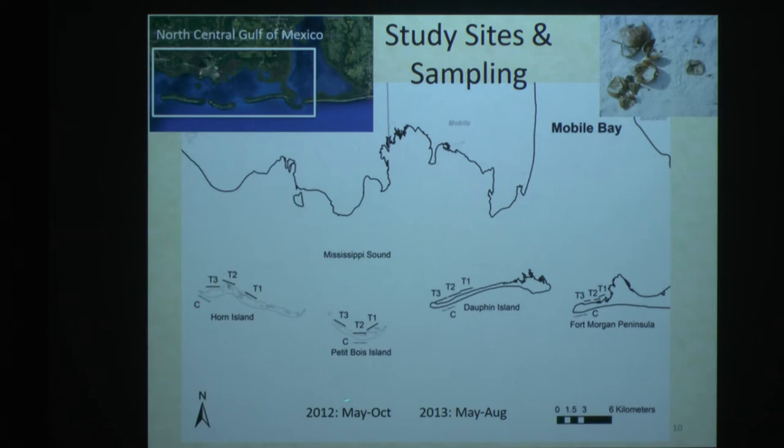So we did two surveys, two different years, about 10 surveys here, and a smaller number here, just 4 over this period of time on these transects in these areas. So we had 4 sites, and we did the analysis by site, not by transect.